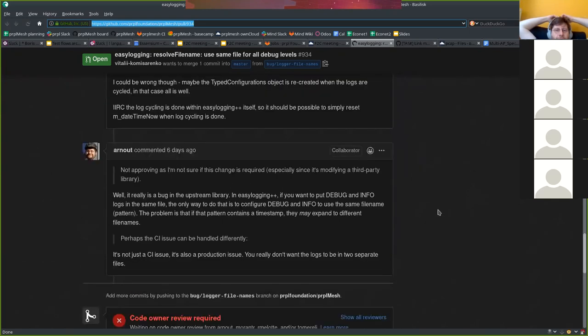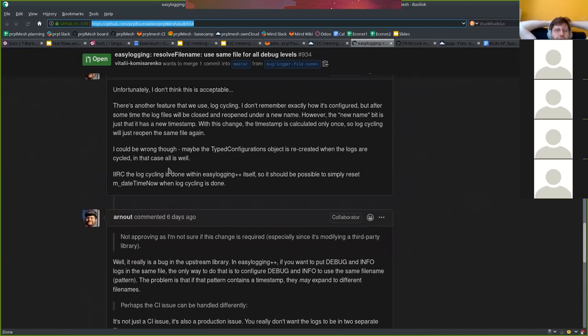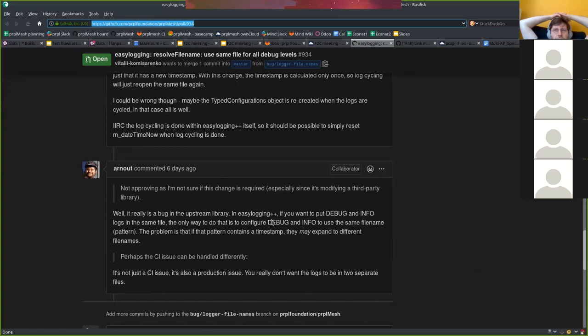If it's EasyLogging++, it's relatively simple to do, because it just means you have to reset your boolean when you rotate the logs. Normally you use another external application to rotate your logs, like logrotate. Yeah, that's definitely not the case here. No. Actually, if I remember correctly, the logs are rotated by EasyLogging.